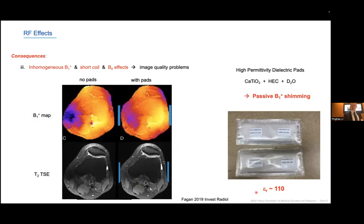Now for knee imaging, we have different shaped pads with slightly lower permittivity. This was very empirical, looking at different shapes of pads, locations and permittivity values to see what worked best. You can see the kind of improvement in the B1 plus map. This is a T2 weighted image on the bottom, without pads on the left and then with the pads in these approximate positions. It's not perfect, but it certainly improves the image quality, and we really got it over the line so that we could use this diagnostically on patients.